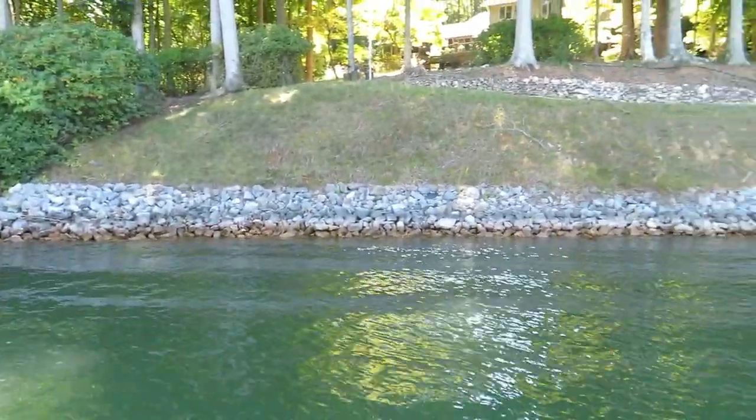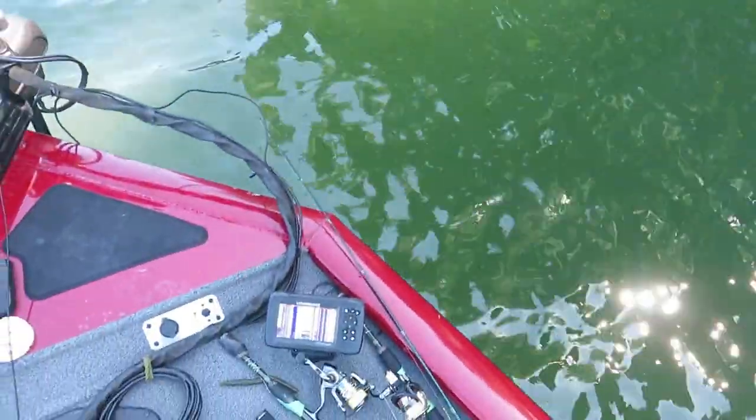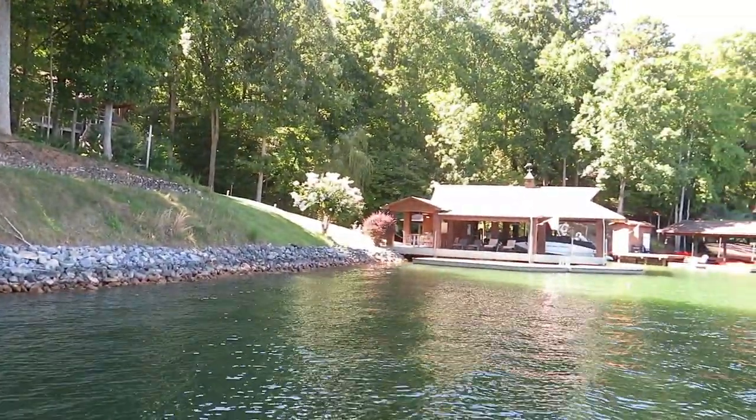What's up, everybody? Back on Smith Mountain Lake for the weekend. I'm only an hour into this fishing trip or so, and I already got the first fish in the boat. I've been throwing wacky worms around docks for the last 45 minutes or so, but I just pulled up on this really steep bank. It's not showing right now, but we're in about 25 feet of water here, this close to the bank. It's pretty deep, and I made a couple casts down that side with no luck.